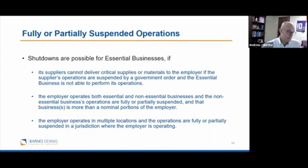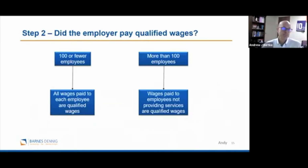The other way an essential business can be affected is, you might have a job here in Cincinnati and you might have one in New York. Well, New York is a whole different animal than it was here in Cincinnati with shutdowns and that. So that's another potential situation where the contractor's job in New York was affected, not here in Cincinnati, but it doesn't matter. Since New York was affected, so was Cincinnati, when you look at the global single employer concept. Next slide, please.